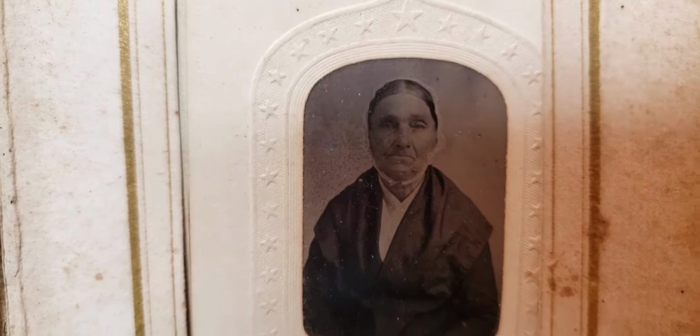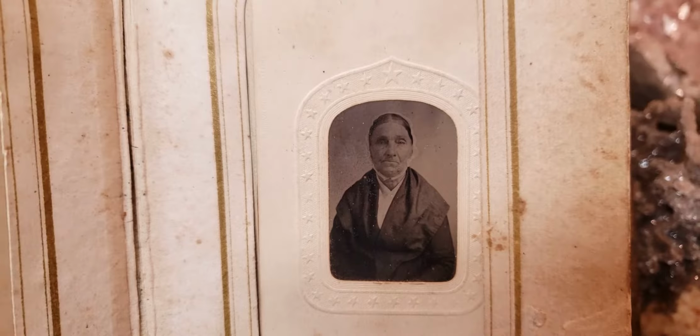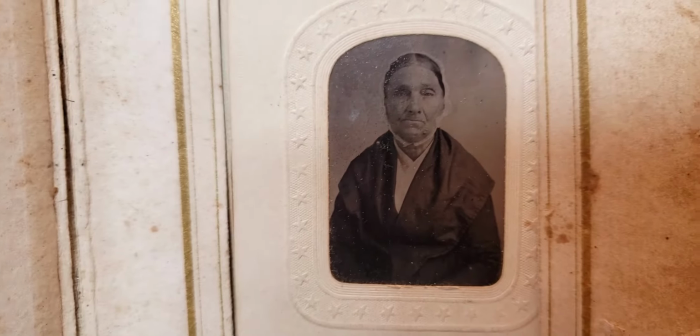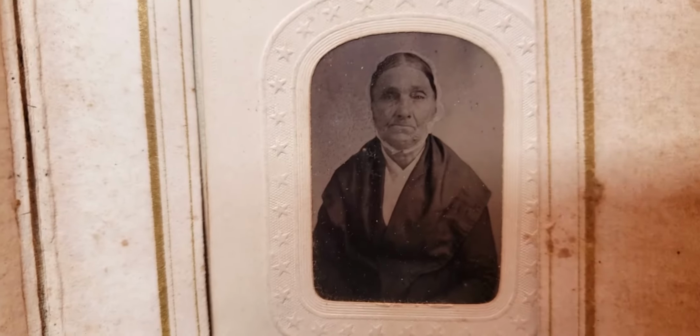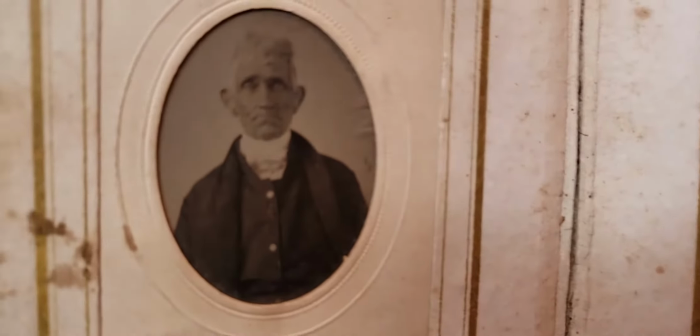Now, another way you can tell an 1860s photo, especially a gem tintype, is they were placed in these little sleeves. And when you see the stars going around that, that's generally telling me that this is around the Civil War time. They used to use patriotic motifs. So we have this old lady right here, and it's a tintype. We have what appears to be her husband. Now, a lot of these photos may be around the time of the Civil War or just before it, since we have our album that's dated 1860.